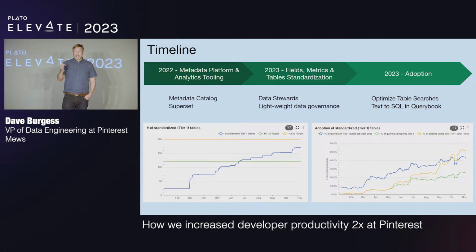So it's taken us a couple of years to get to where we are so far. We started building the metadata platform and the analytics tooling, and then we started standardizing the fields, the metrics. And you can see on the left-hand side, the blue line is the number of tables that we standardized as tier 1. And then on the right is the number of queries that were queried against those tables. And you can see that we're up to over 40% of queries against about 170 tables there. We're going to aim to get up to 80%.